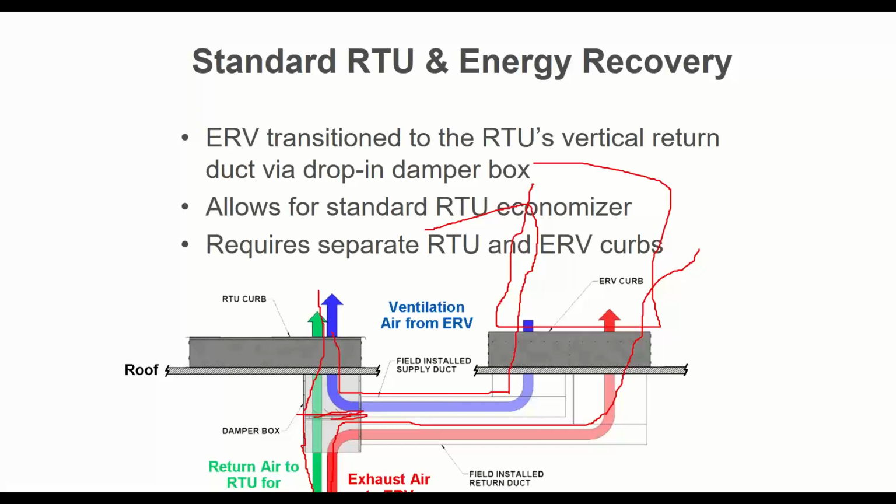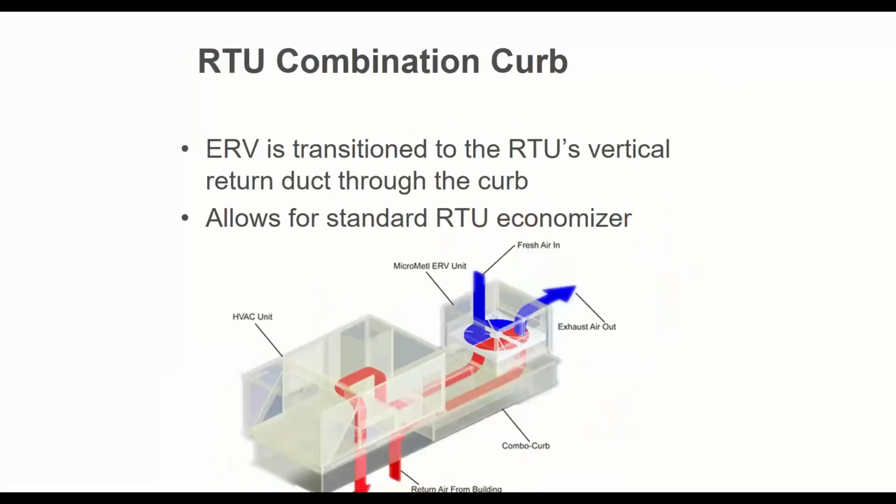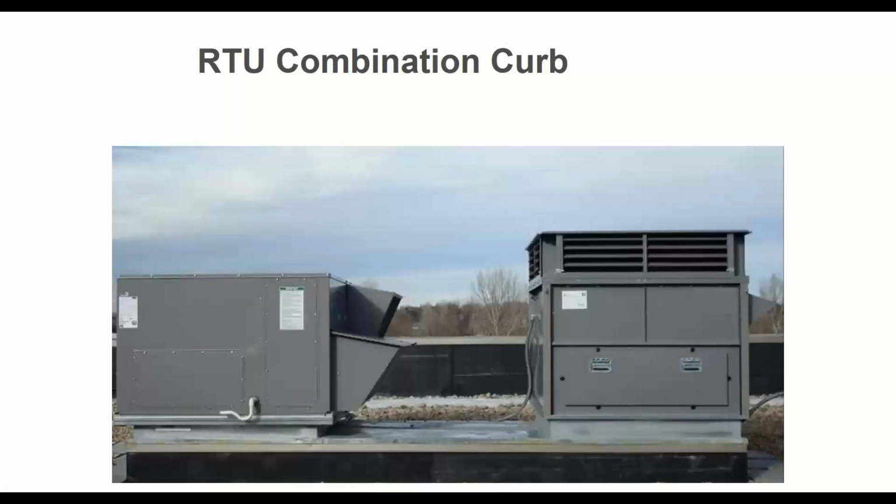You could also get what's called a combo curb, where this curb and this curb are physically one curb, and this ducting right here is physically inside the curb. So we've done that a lot over the years. We don't do it as much anymore because there are dedicated outside air handlers, but those didn't exist 20 years ago, at least not in large quantities. So we did this a lot. We would take a rooftop unit and ERV, put them on what we call a combo curb, and inside that curb, all that ducting was built to exchange between them. It looked like this. It's kind of an ugly curb, but it's on a roof, so no one sees it, so who cares if it's ugly.